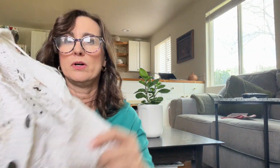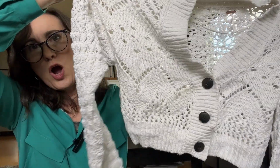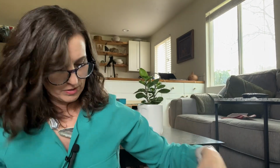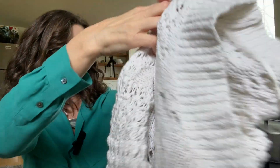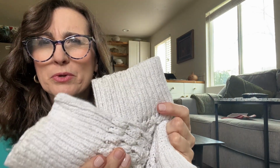And then I did grab this sweater also from Free People. It's kind of an open, cropped cardigan sweater in an extra small. And I did grab that. It was a little dingy and still, no, it looks much better. They look pretty good. Pretty good. Yeah.